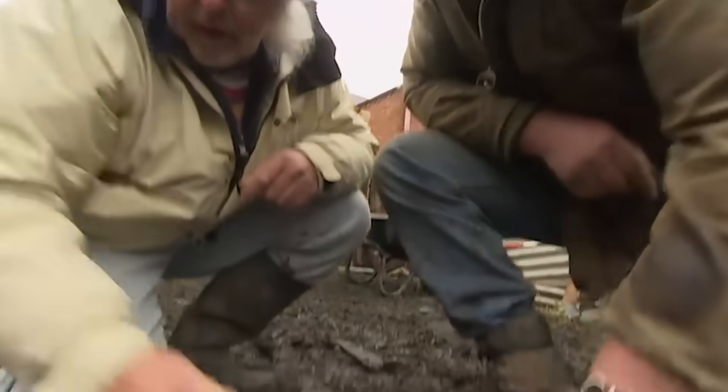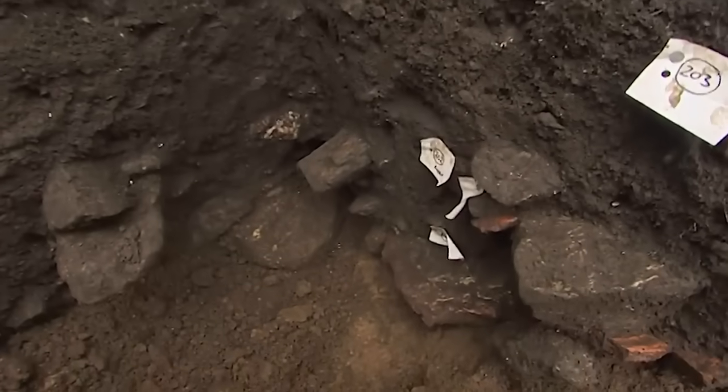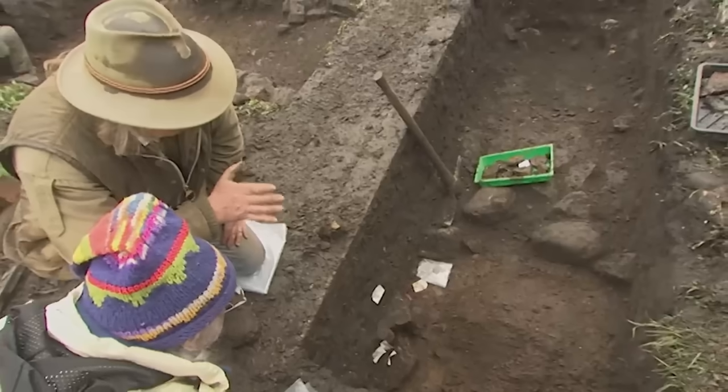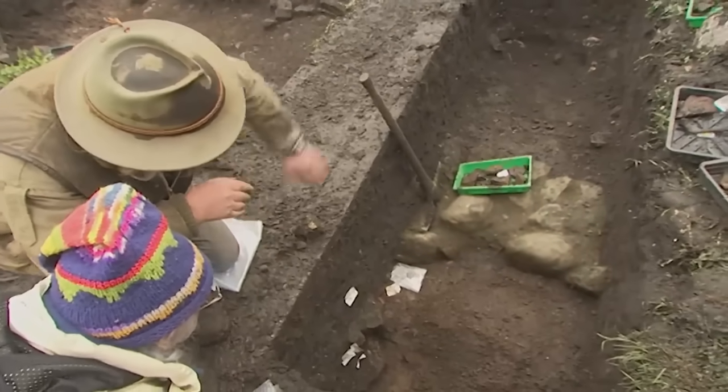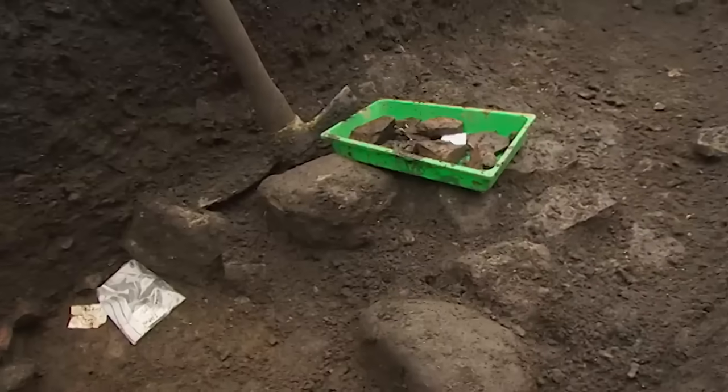This gives Phil a bit of a problem. I'm absolutely happy in my own mind that that's Roman. The ditch is Roman, but how can he get a date for the wall? Clean up the section. Yeah.